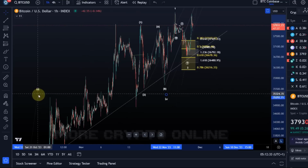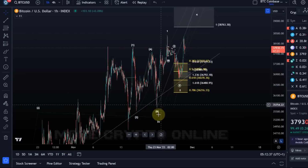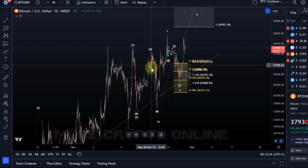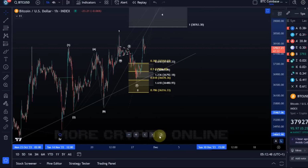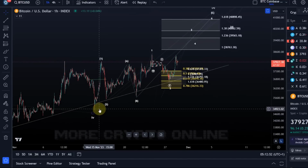Nothing I'm primarily watching for, but it's possible. The reason why I'm not doing it is because if this is a 5-wave move, then it would be a very, very shallow and anemic 5th wave, one that I do not trust. So at the moment, we're doing it as I've been doing it.